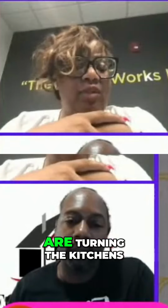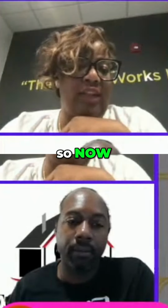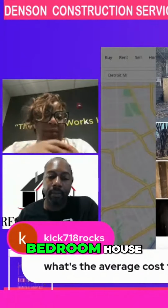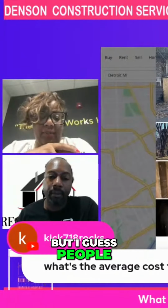And then some people are turning the kitchens into an actual room. So now instead of a four-bedroom or two-unit, they've made it like a six-bedroom house, which is crazy, but I guess people are buying them.